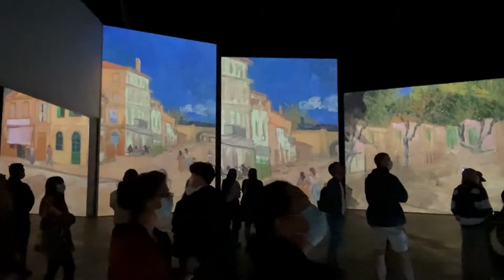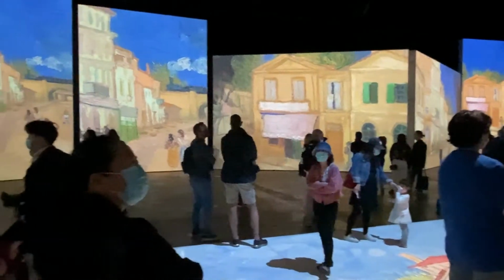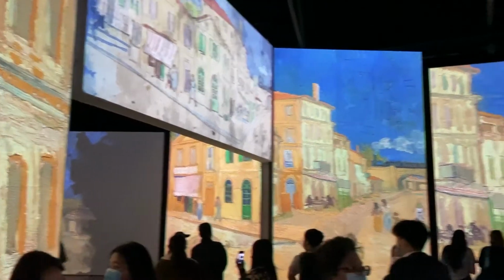I think it captures the colour of the sky in the south of France very well. The movement that they've added just adds so much life to the paintings. I loved the way they used the contours he'd already had in the paintings and just made them move throughout the picture.